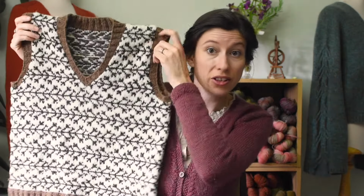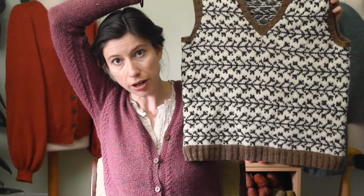Now, other things I've finished, I will show you this one quickly because I've just opened the test knit for it. So it would be lovely to get some nice test knitters for it. This, I don't think I've showed at all. This is the Tree Hay tank. And the yarn I've used is from Gutchpool Farm, which is quite nearby to me.